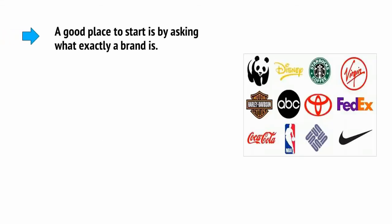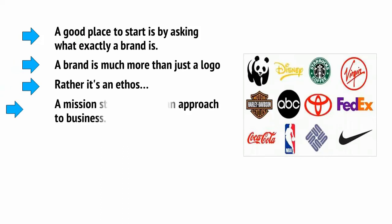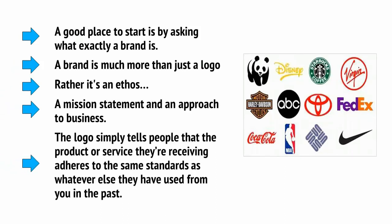A good place to start is by asking what exactly a brand is. A brand is much more than a logo. Rather, it's an ethos, a mission statement, and an approach to business. The logo simply tells people that the product or service they're receiving adheres to the same standards as whatever else they've used from you in the past.